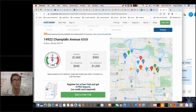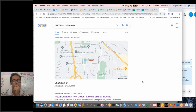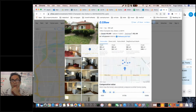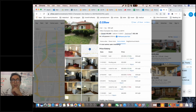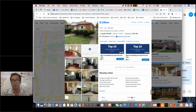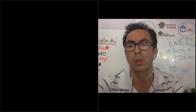But when you look at Zillow, let's find out what Zillow has for this particular property. So we search the property, and then let's go to Zillow. Let's see if Zillow has a rental estimate. Sometimes it doesn't, but we recently did a CMA on this particular property for the rental market, and it's coming at 1,400 or so for a 2-bedroom. I'll show you these. Let me pull these in just a second to show you the rental market in Dalton.